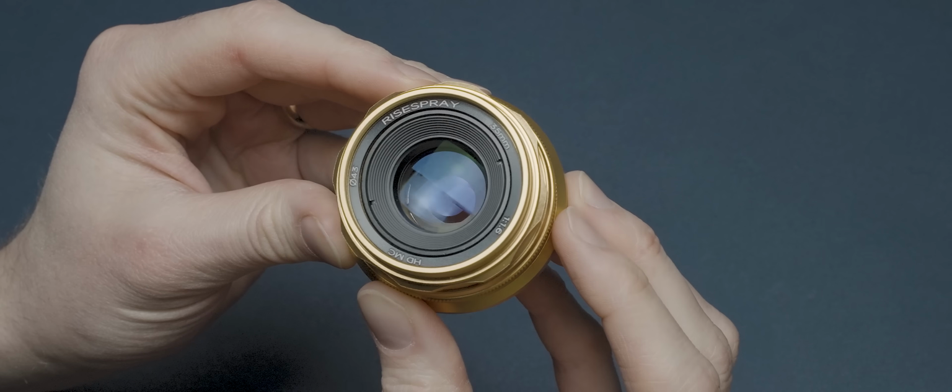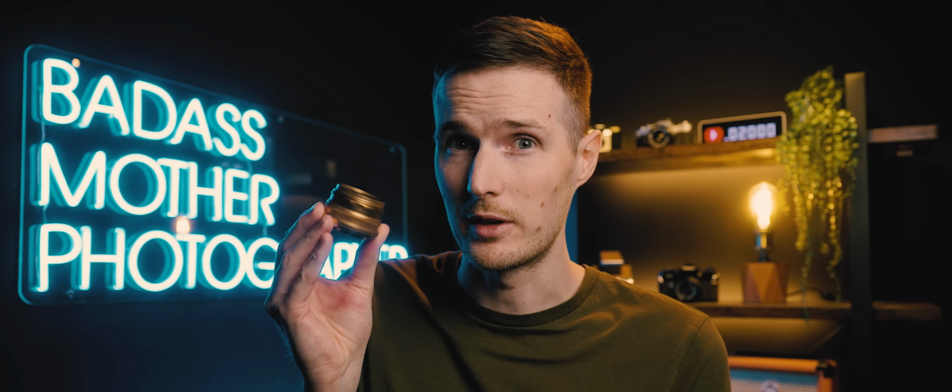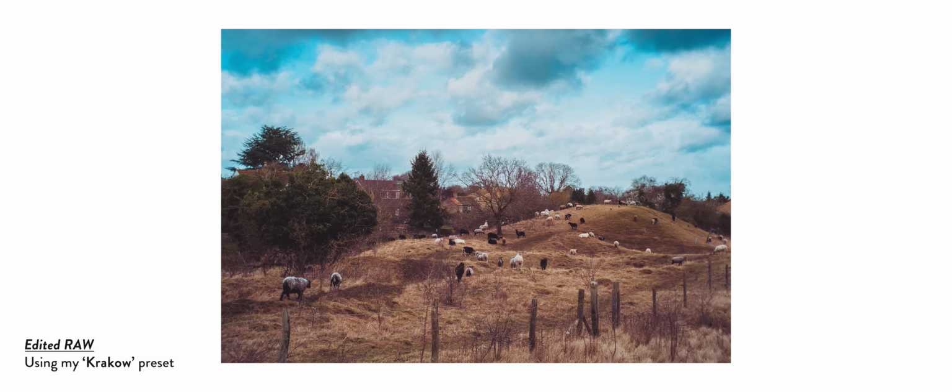So at this point, you're probably wondering what's with the funky gold lens I've been using. Well, this is the Risespray 35mm f1.6 Mark V, and it cost me around $34 from AliExpress. Now, I'll be honest and say that the reason why I bought this is firstly because I love gold. And the second reason was because it was very, very cheap. However, after shooting with this lens for a while, I was actually fairly pleasantly surprised with the results. Granted, it is not the sharpest lens in the world, I can't stress that more, but if you do close it down to around f5.6 or f8, it really isn't all that bad.